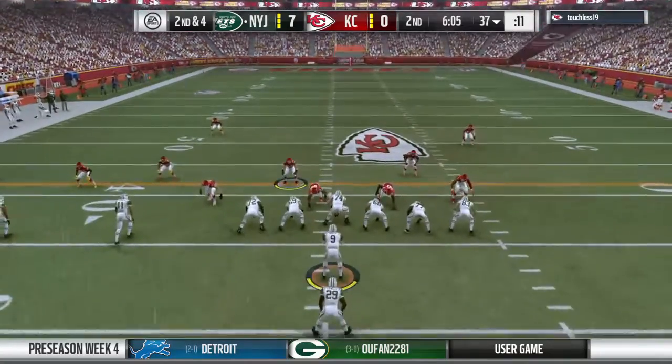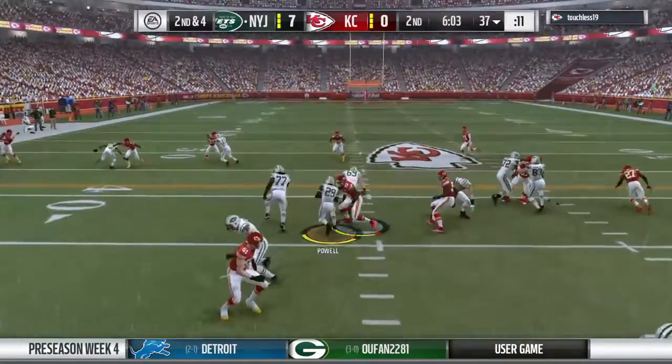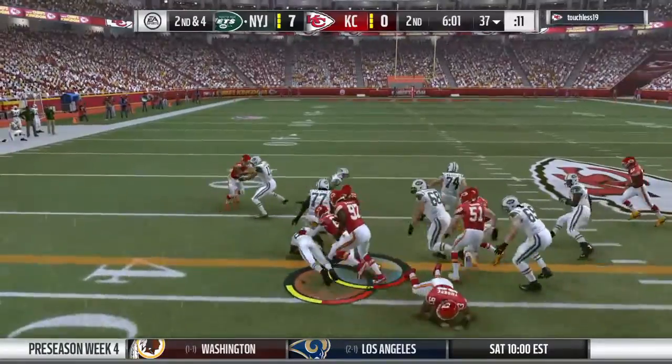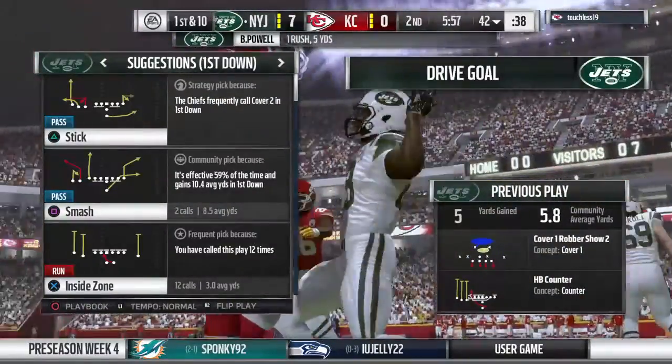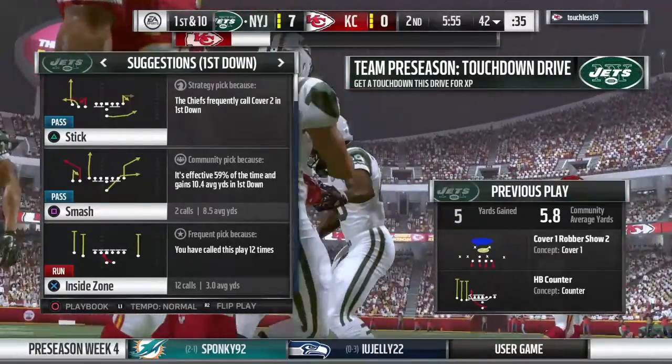They'll come out in the pistol. Now a run. This is Bilal Powell. And to the 42-yard line here and brought down there. At 5 yards on the play there as the drive will continue.